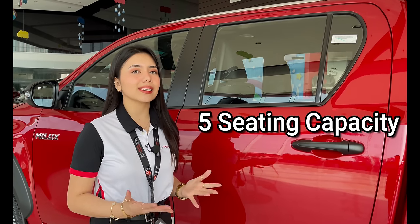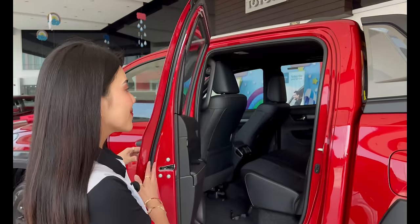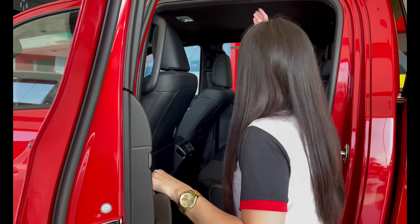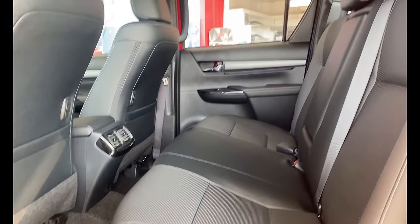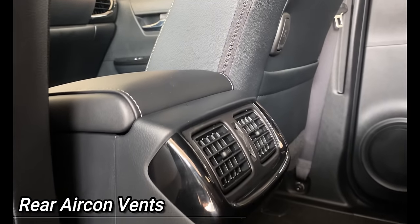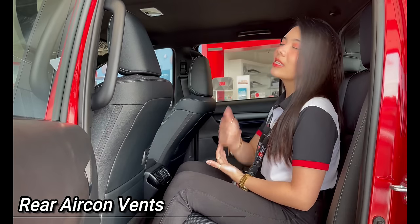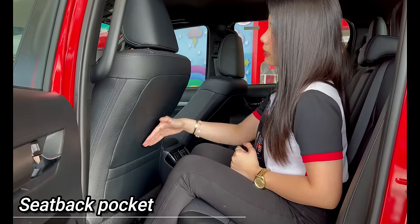Toyota Hilux Conquest is a 5-seater pickup. So check naman natin tong second row. Rear passengers can enjoy the wide leg room and equipped na rin siya ng rear aircon vent. So ito guys, dati sa GRS lang siya available, ngayon even Hilux Conquest meron na rin siya. And dito sa likod guys, meron din tayong seat back pocket. So pwede natin additional storage.